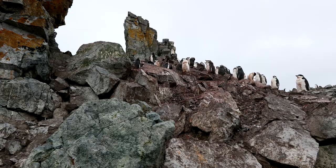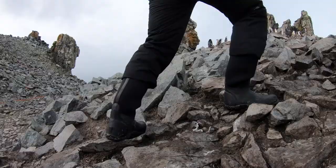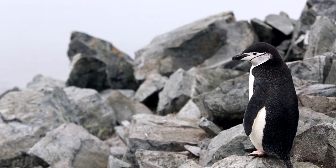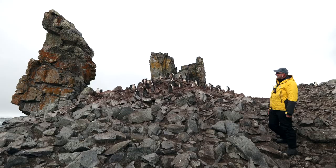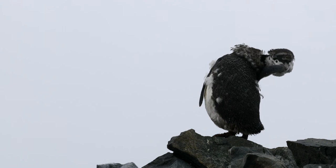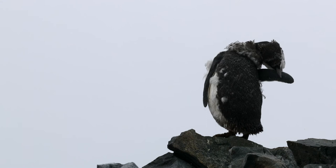Well, welcome to Antarctica. We made it across the Drake Passage and we've arrived here on Half Moon Island. Beautiful spot in the Shetland Islands and an island full of chinstrap penguins. We've got chinstraps that are molting. Those are the mottled looking ones, black and white. We've got chicks up there with tufts of down feathers on the tops of their heads and on the backs of their necks. Those are the chicks of this year.